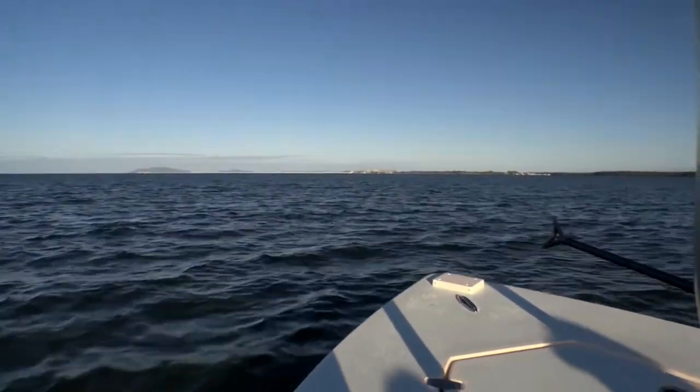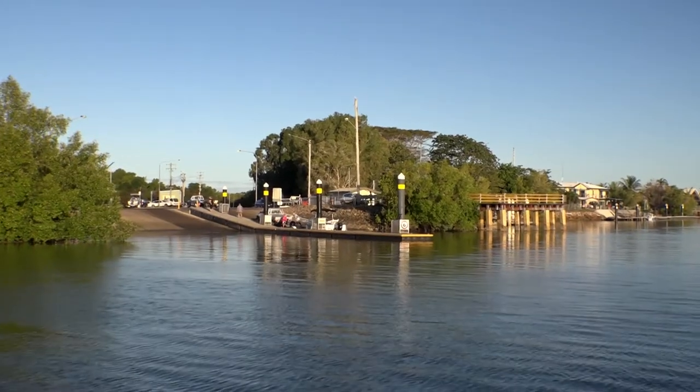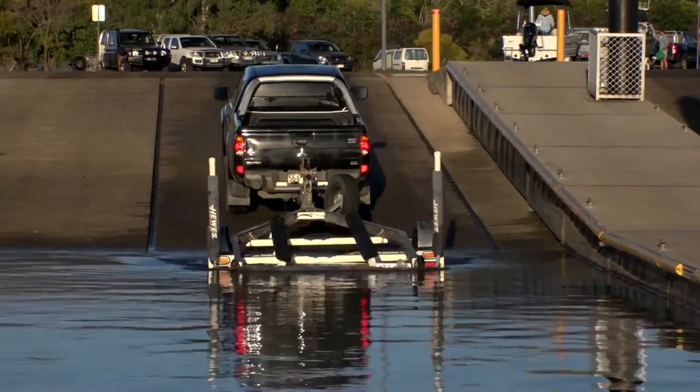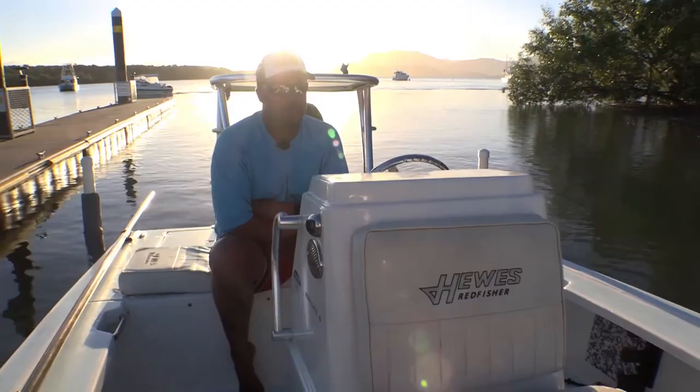Heading back to the ramp, I'm still in a happy state of disbelief that I've managed this incredibly hard to reach goal. I've tested Clint's resolve over the past few days, and it's satisfying to repay his efforts with seeing one of these special fish in the boat.